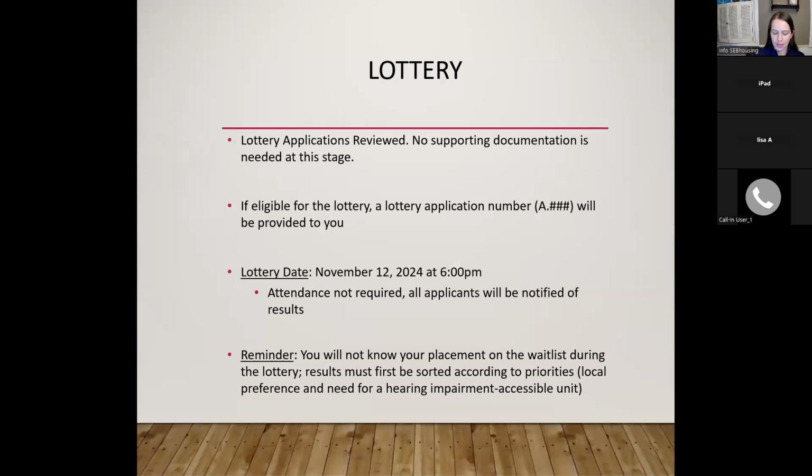There is a potential downside if you only mark, for example, that you're interested in a one-bedroom, but you might consider a studio. And that's because if you decide later on, after the lottery is run, that you would consider a studio, it might be too late at that point because these waiting lists may have many people ahead of you at that time. So once you submit your lottery application, my colleagues at SEB Housing are going to review that application, contact you if there's any information missing or if anything appears to be incorrect. So you'll have a chance to correct it and resubmit as necessary.